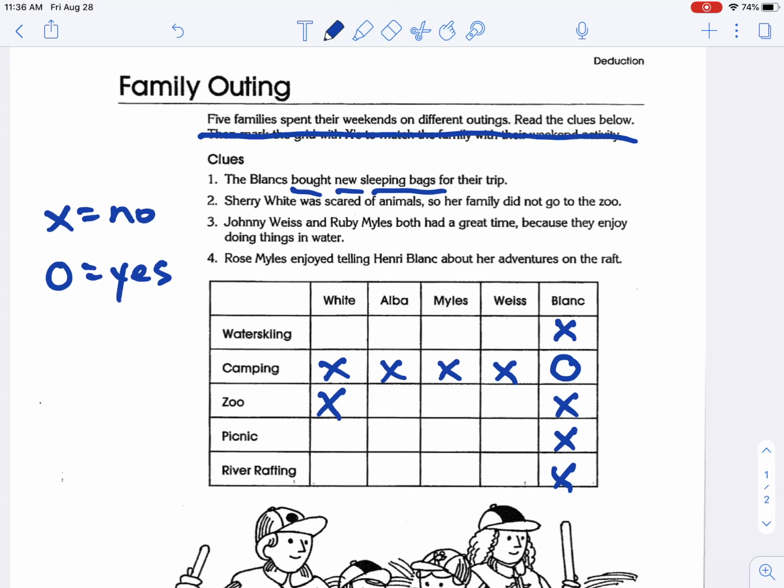Clue number 3 says, Johnny Weiss and Ruby Miles both had a great time because they enjoy doing things in the water. So Weiss and Miles, these two right here, enjoy doing things that are in the water. Now, I don't know exactly what they did yet, but I do know that they didn't do anything at the zoo, and they didn't do the picnic because their activity had to be in the water. So it has to be either the water skiing or the river rafting, but we don't know what they did yet.